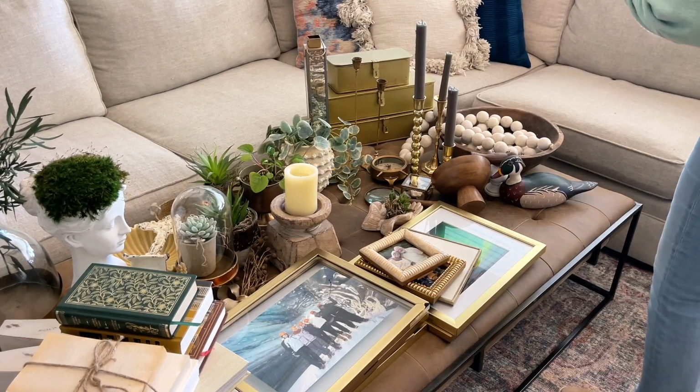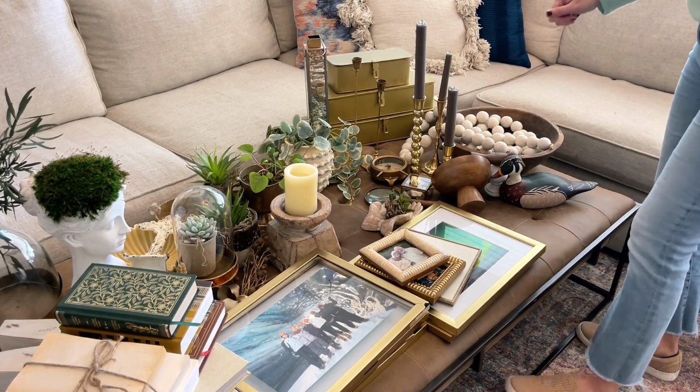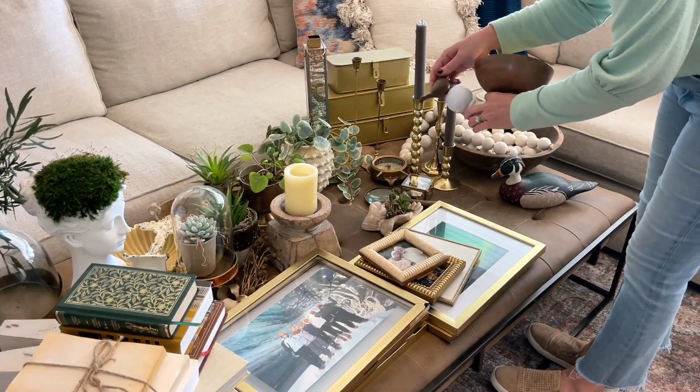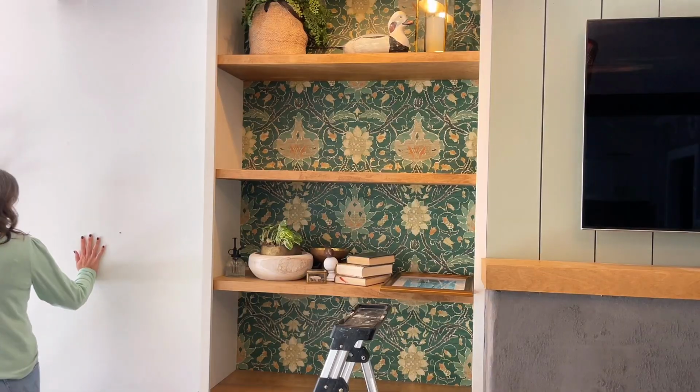So we have wood, we have life, we have glass. It's beautiful. This was once a candle. More of the white wood and this guy, he's going right in the middle.